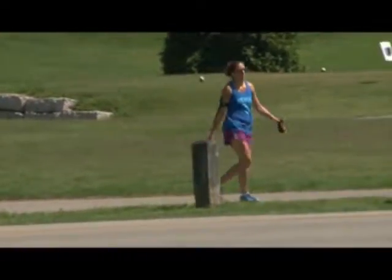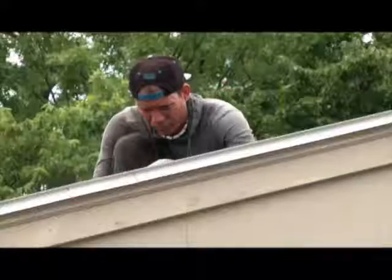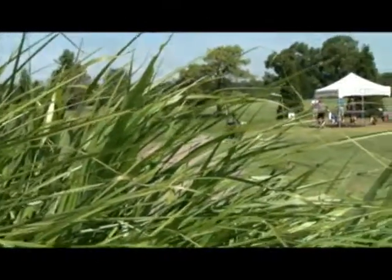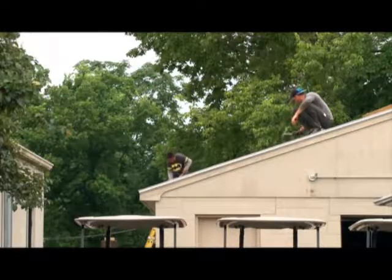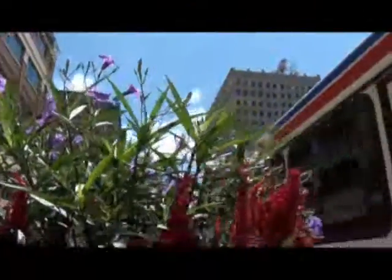I think there's a misconception out there that cool roof shingles cost a lot more money, and that depends on what brand you're looking at. It really is a good thing for the community. It's a good thing for the environment, and that's not a bad thing at all. We may already be paving streets, or we may already be re-roofing our buildings, but now we have the information and the tools we need to be able to do these in a way that will reduce the heat island and not contribute to it, which is really critical.